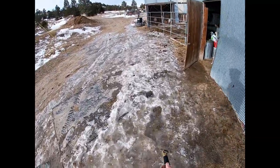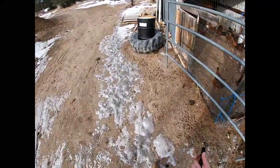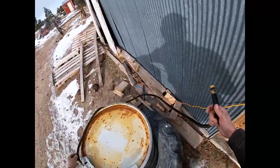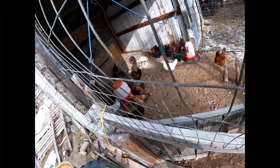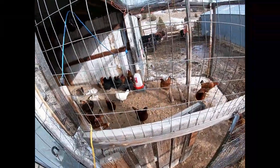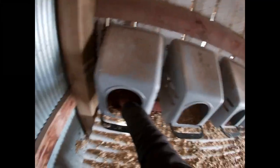Almost forgot, I gotta check the chicken water. Yeah, they could use a top off. Look at them giving themselves dust baths. Good, that means they're happy. All right, let's check the eggs first. One egg.